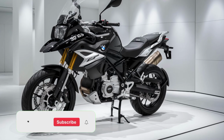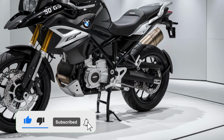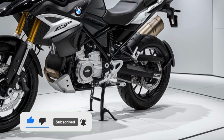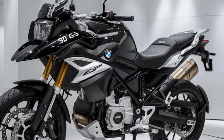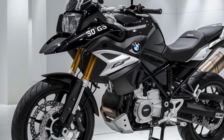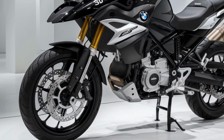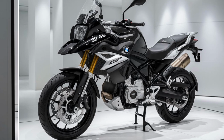The 2025 BMW G310 GT is here to offer adventure seekers a thrilling yet accessible experience, blending compact design with big performance capabilities. BMW has designed this bike to bring more people into the world of adventure motorcycling, providing a versatile option that works well for both urban commutes and off-road trails.